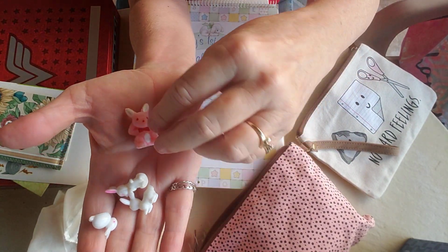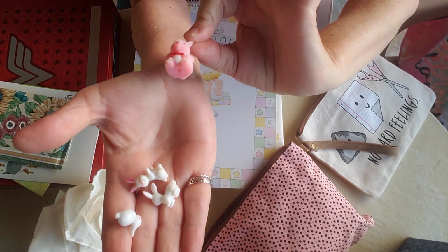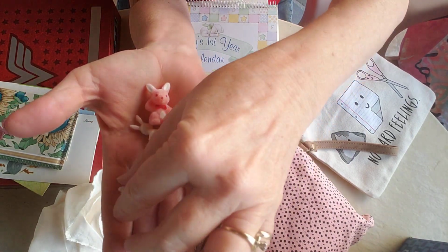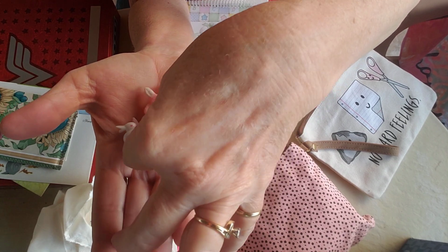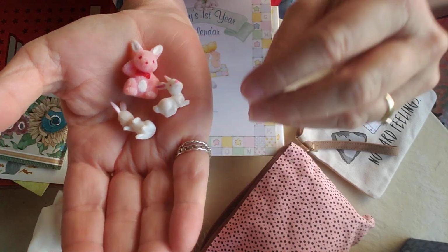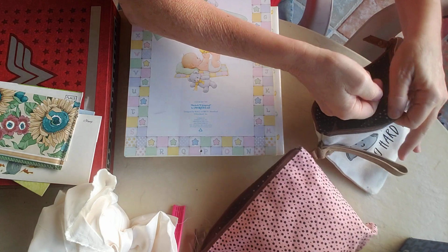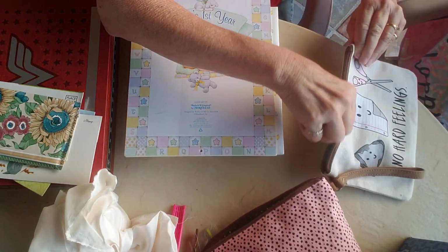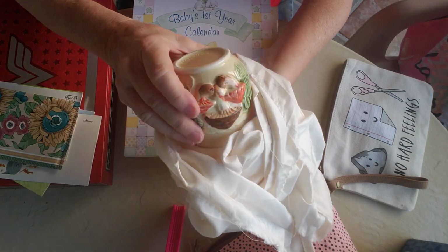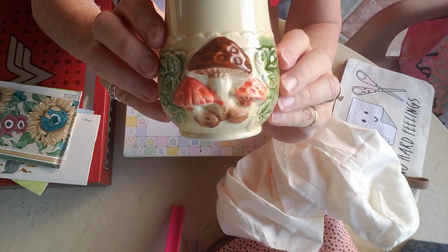But here are some little bunnies. This is a little flocked bunny, could be vintage, probably is. And these little plastic ones could also be vintage. I have a little collection of vintage little bunnies like this that I put into an Easter basket and use for decoration in my house during Easter. So those are cute. And in this fabric, she had wrapped up this little cup, but I told her I was going to use it in my craft room, for holding supplies.